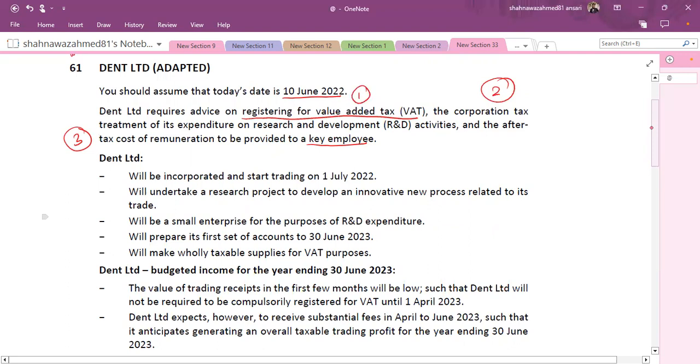Dent Limited will be incorporated and start trading on 1st July, that is in the tax year. It will undertake a research project to develop a product related to its trade and will be a small enterprise for the purpose of R&D. And it will prepare its first accounts to 30th June 2023. So that means accounts will be of a 12-month period. Remember that a company's accounting period can be of 12 months, can be of less than 12 months, but can never be more than 12.